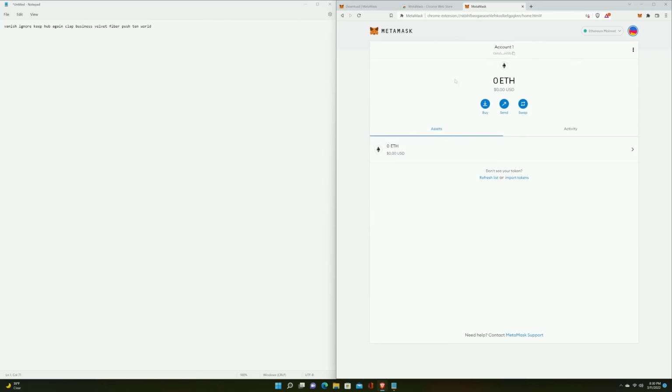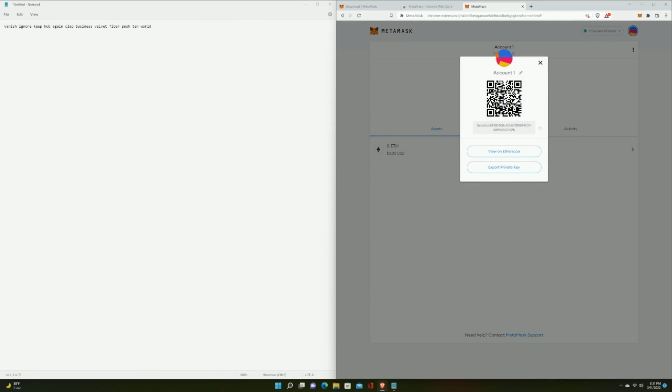So now that we have this, we can basically receive our Ethereum, and we can do this by copying the address, or we can go ahead and get the account details, and you can scan this QR code within your Crypto.com app. So let's go ahead and get that up again.